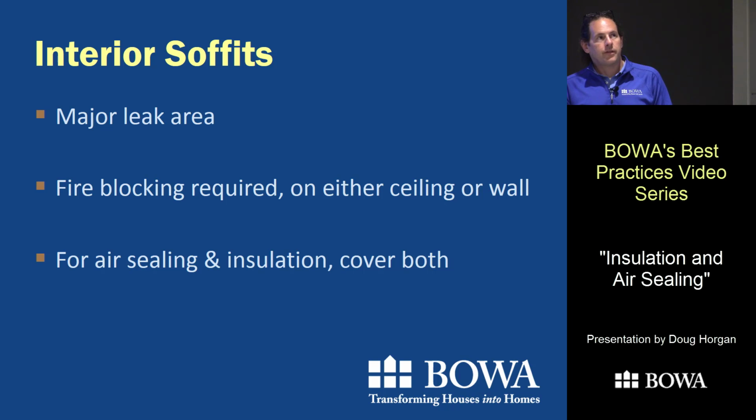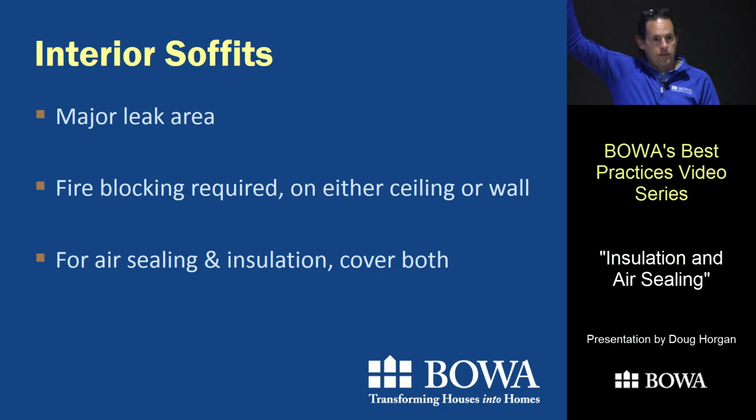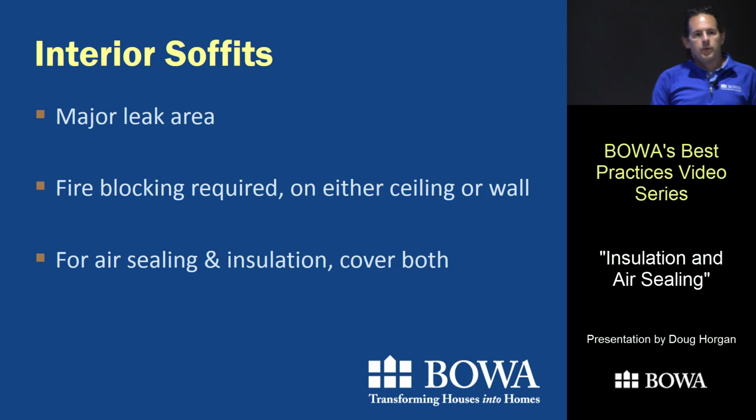Interior soffits are another thing. What I mean by a soffit is kind of a little chase that runs along between the wall and the ceiling. So we know we have to fire block that, right? It says right in code, you can't have a connection between the wall cavities and the ceiling. So you have to block off either the side or the top of it so that air can't go from the wall into the ceiling.